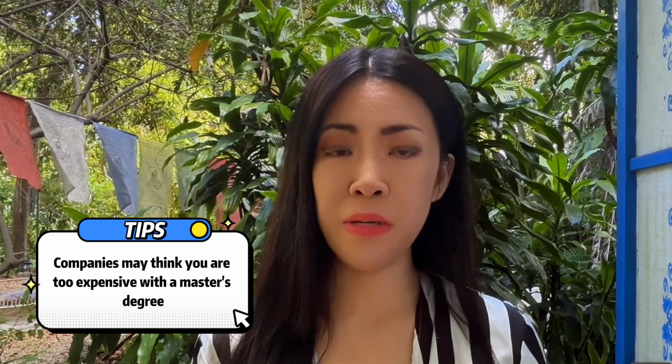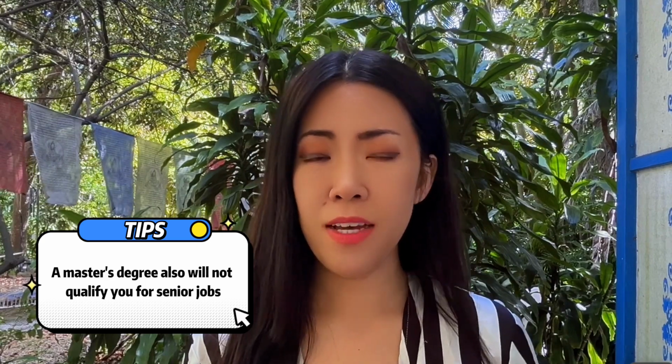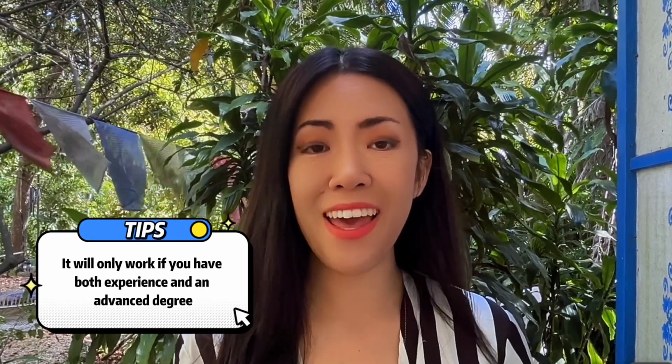Now, if you're competing for junior positions with an advanced degree, not only will your degree not make a huge difference, it can actually hurt you in some instances because companies might think you're too expensive to hire because you have this higher degree. On the other hand, if you go for senior positions, it won't work either because companies value experience much more than degrees for senior positions. Now, it only works in your favor if you have both years of experience in the UI/UX design field and an advanced degree. See what the problem is here?